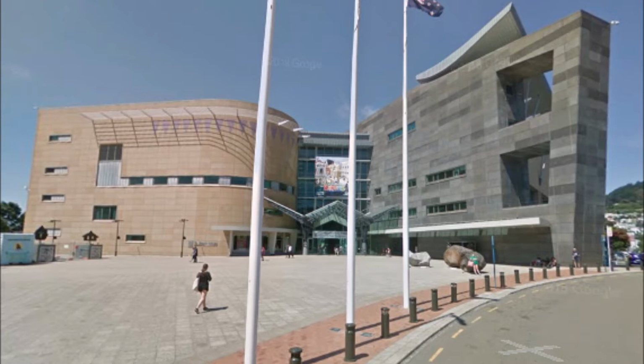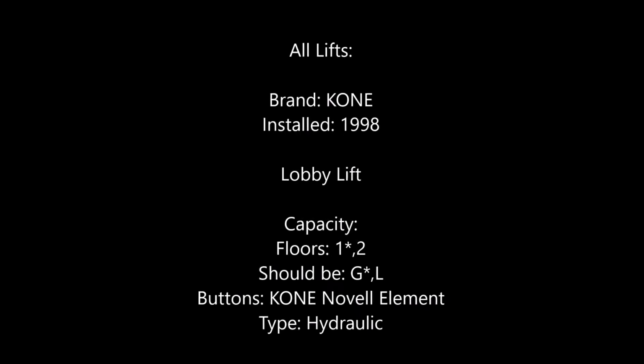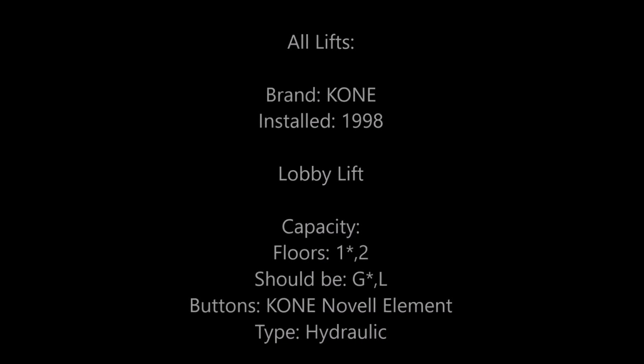Anyways, now we go to the first lift, which is in the lobby. This goes from level 1, which is interesting, level 2, to the main floor, and this lift is a hydraulic. This lift is actually kind of useless, because why couldn't they have extended the main lift to go down to this floor? This is just ridiculous. This is the lift in the lobby.